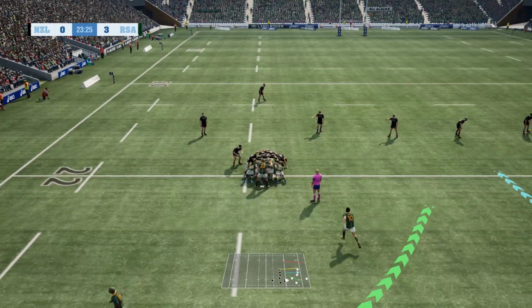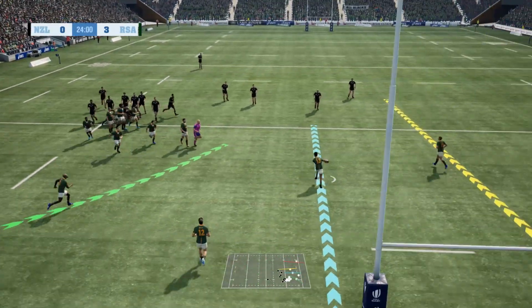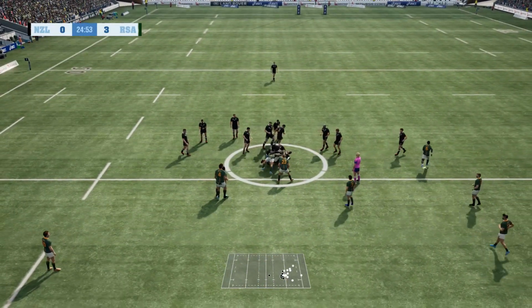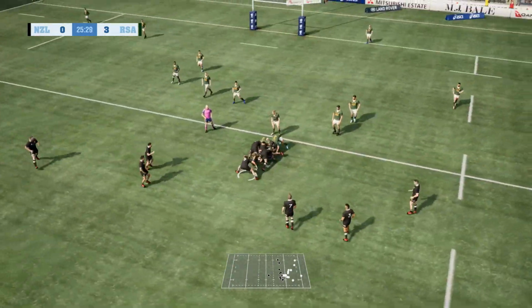23 gone, it's 3-0. Springboks lead the All Blacks. Steyn waits his players to find position. Hit the line hard there was Am, finds Mapimpi! Oh, Makazole straight through three defenders, almost taking him all the way. But it will be another turnover.